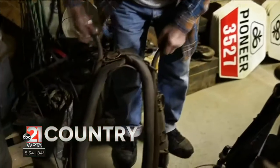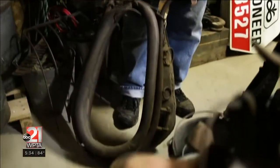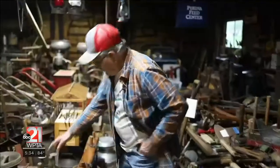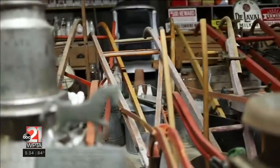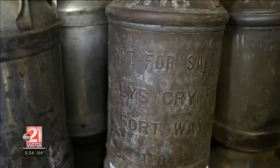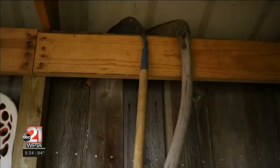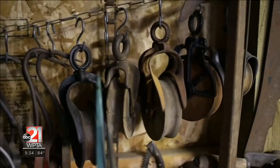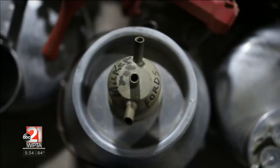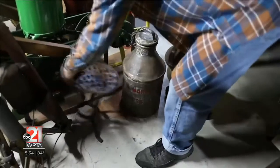This is a horse collar to put on a workhorse. I started out with horse-drawn implements. This plow here, it is what they call a rollover plow. As they got a little pricier, I went to the cream separators and milkers. That one there, Fort Wayne. And then I branched off into different things to do with hay. Hay forks, manure forks. Down the road, I got into the milking a little more.